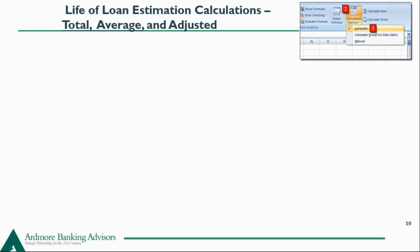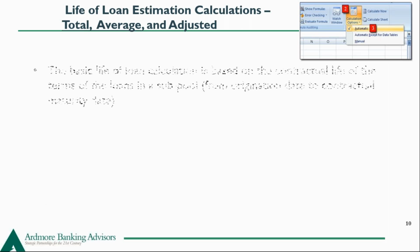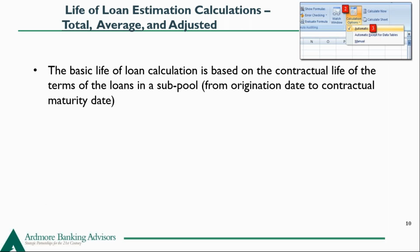Now, everybody knows that part of CECL is the life of loan calculation. This is one of the difficult things institutions of all sizes are coming to grips with. How do you do that? Well, if you start with the basic idea that a life of loan is the contractual life, meaning that the term from origination date to contractual maturity date is the life of loan, that's just the start.